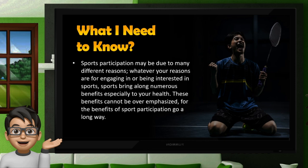What I need to know. Sports participation may be due to many different reasons. Whatever your reasons are for engaging in or being interested in sports, sports bring along numerous benefits, especially to your health. These benefits cannot be overemphasized, as the benefits of sports participation go a long way.